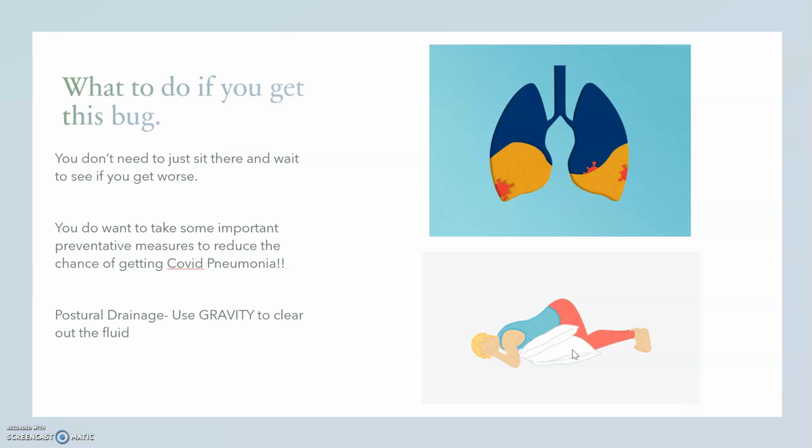The more junk you get out of your lungs, the better. You would be surprised, even if you don't feel like you have any fluid in there, when you start using the postural drainage positions how much junk you actually get out. And that's what we are advocating for. I highly recommend you do something instead of just sitting there waiting with the diagnosis to see if it gets better or worse.